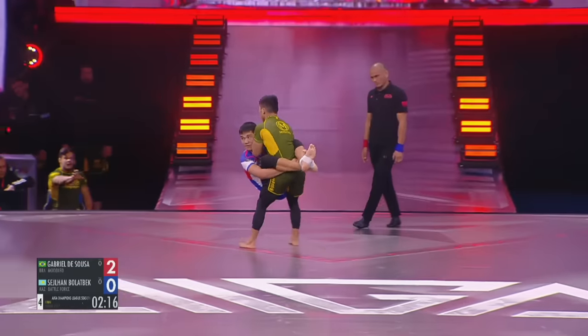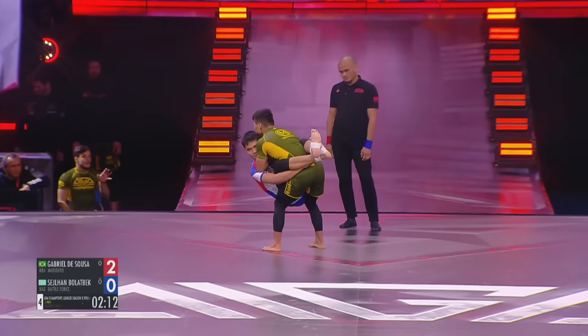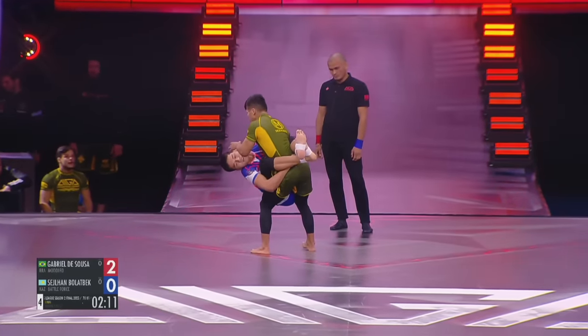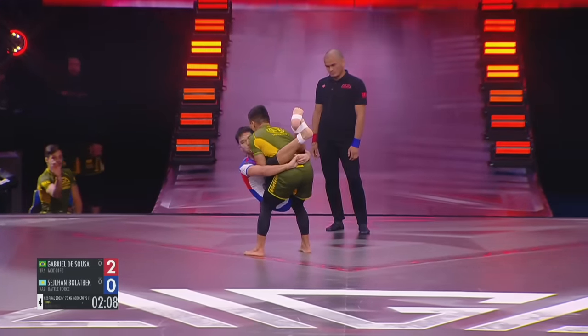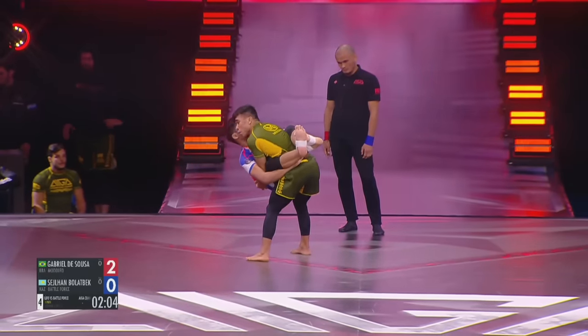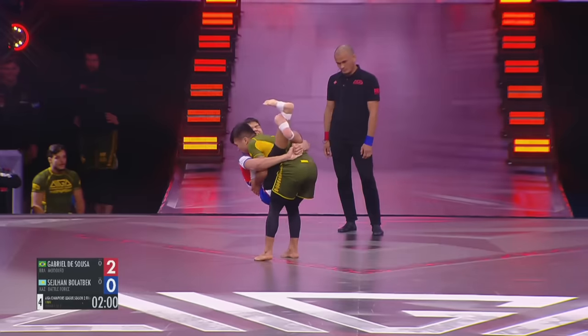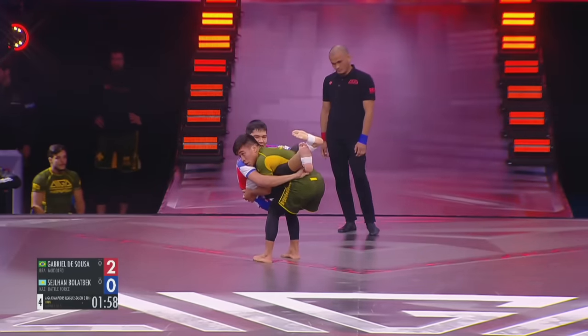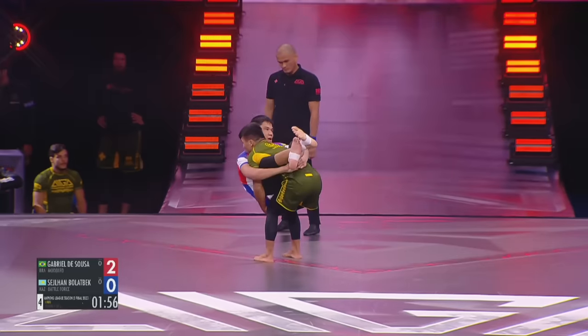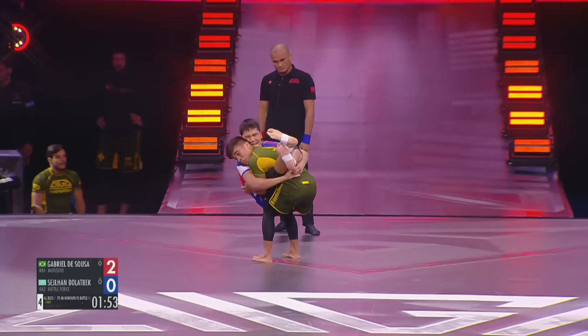Look at this. Dragging him down into the guard here. Trying to crush his ribs. Just anything he can to hold on. Stop Sousa from getting away from him. Yeah, Gabriel Sousa, I feel like in his weight class, he's got some of the best guard passing in the world. Absolutely. And if I was Bolatbek, I would hang on for dear life as well. I would not want to give him any space to start moving.